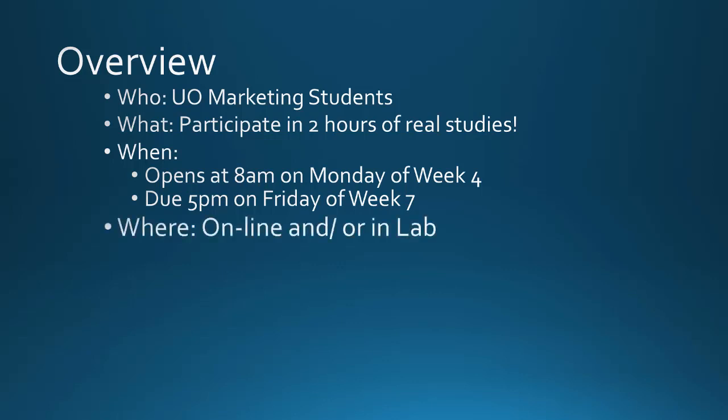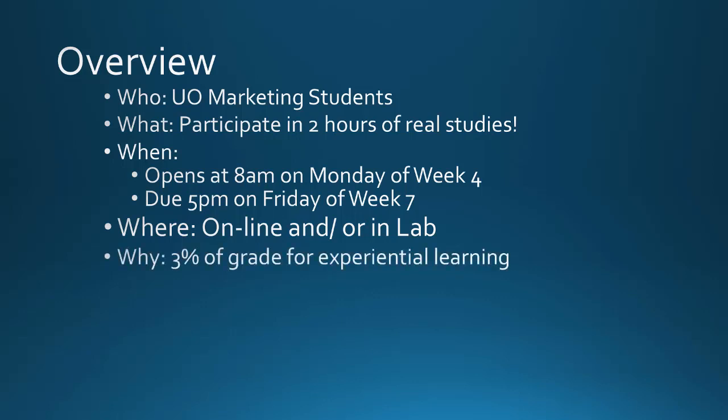The studies can take place online or in the lab. If it's online, you can just sign up right then and complete it right then. If it's in the lab, you will need to sign up and plan in advance. We have a tutorial on participating in lab studies for more details.